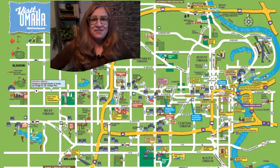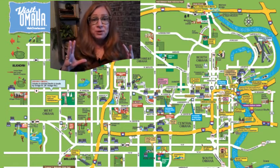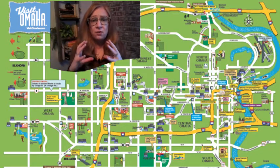Okay, let's get the lay of the land. This is a map of Omaha Central. Now we have many bedroom communities and suburban communities outside of Omaha Central. This is just showing you the core of Omaha.